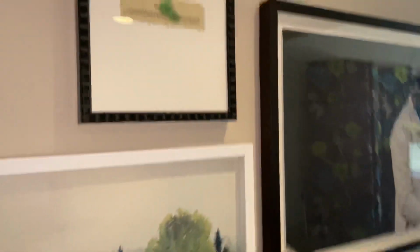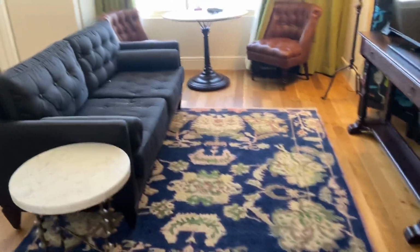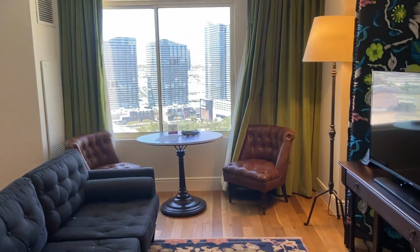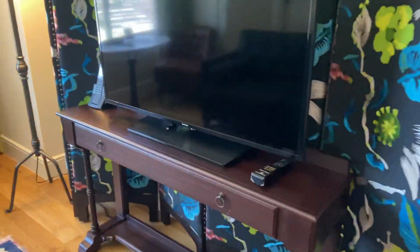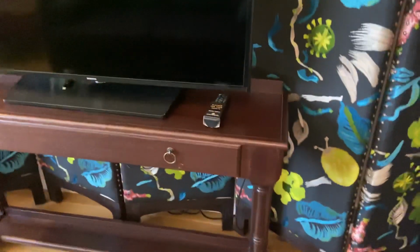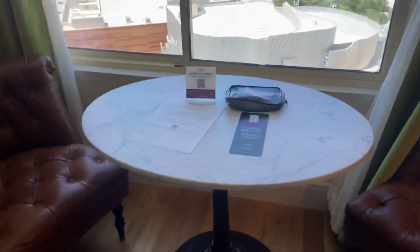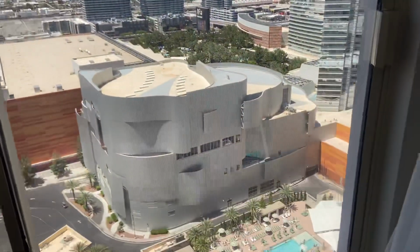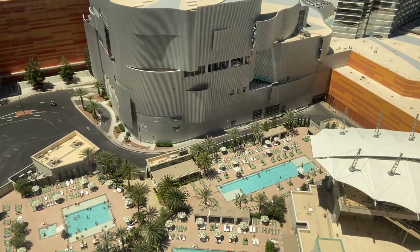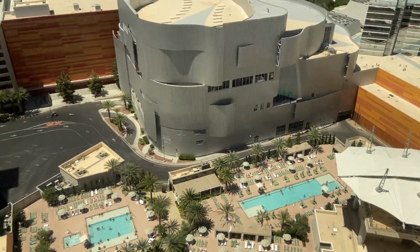Walk this way. There's some nice artwork right here. Really cool vibe. It feels like a studio apartment sort of thing. There's this wall screen. Over here is a big screen TV, your remote, phone, little eating area right here with seating for 2. This is the view outside of the living room area of the pool area.